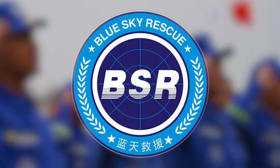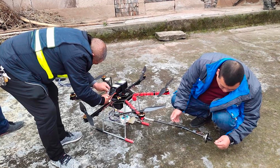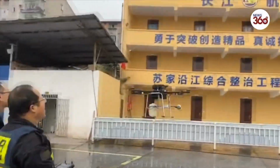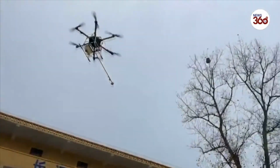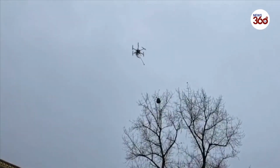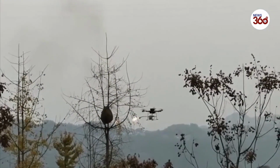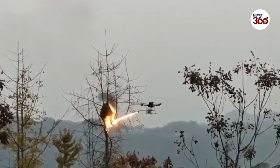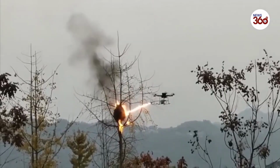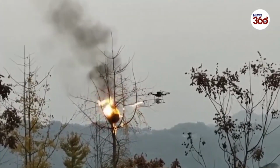Rather than sending workers up the trees to try to remove the nests, Blue Sky Rescue has been harnessing technology to make the process simpler and managed to raise around $15,000 from donations to buy a drone, which they then modified to carry a gas tank and nozzle. In what is possibly the world's first drone-mounted flamethrower, they were able to use it to fly up into the tree canopy and burn the nests without risking the safety of anyone.